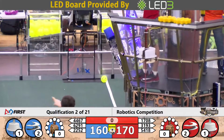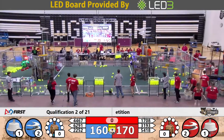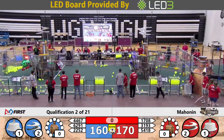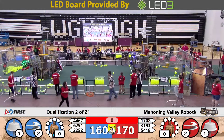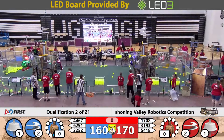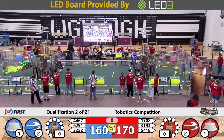Period comes to a close. Both alliances signaling that they have robots that are attached and ready for flight. Head referee is going to take a moment and consult with his staff. We'll give him a moment to do so. We'll be back in just a few moments with your official results.